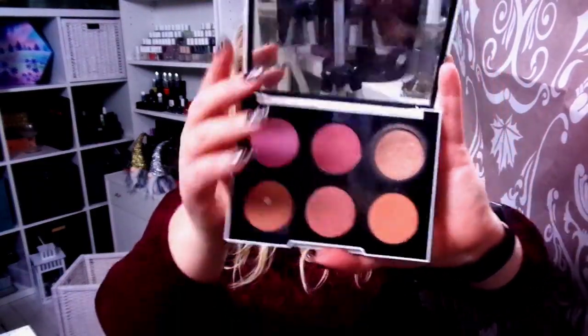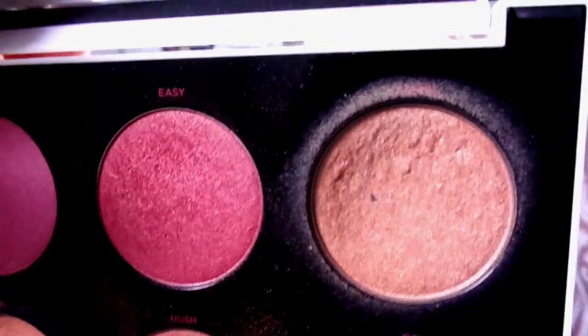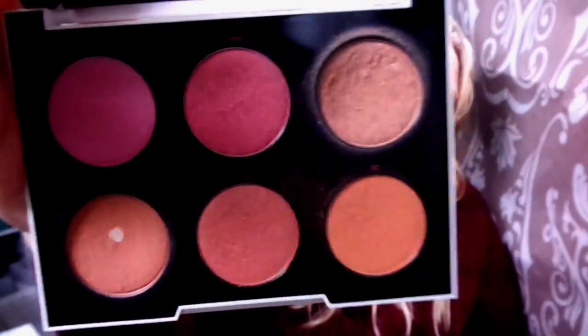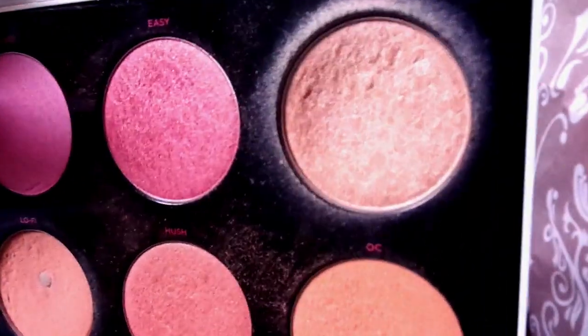Next, the Urban Decay Gwen Stefani face palette. Here the bronzer was an old pan, and this one was a new pan in 2023. Also a baby pan. So that was in 2023, and I showed them in the update also in beginning of 2024.